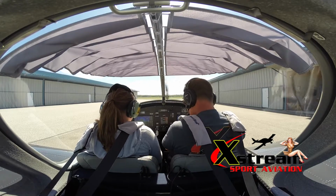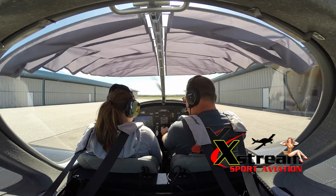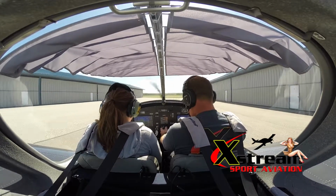Okay. I also steer the plane on the ground by using my feet. Seems a little confusing. This is how we turn in the air, and this is how we turn on the ground. Okay.